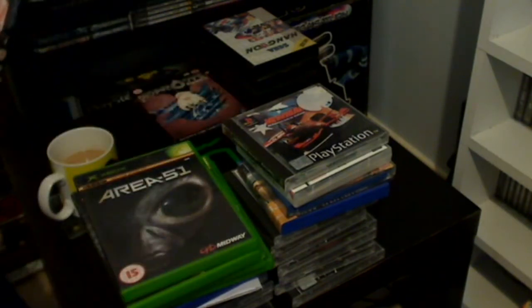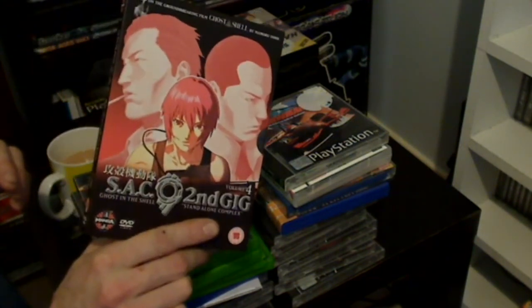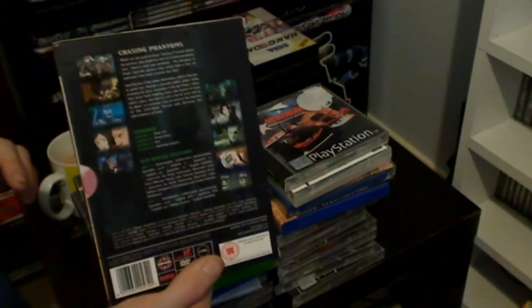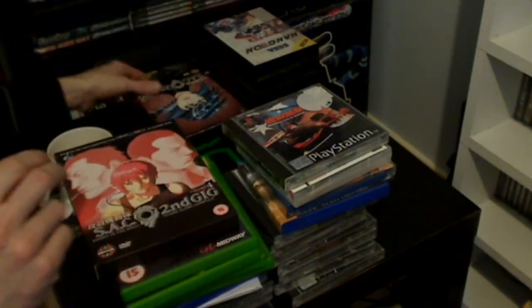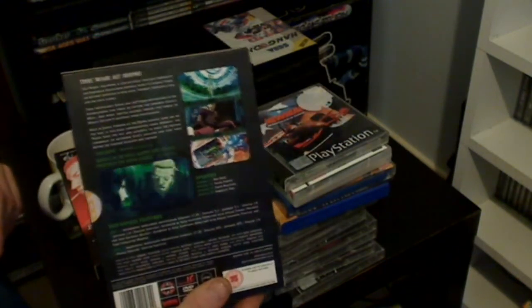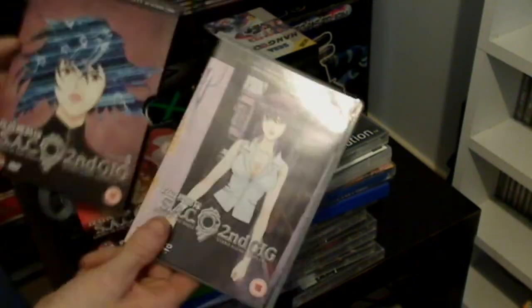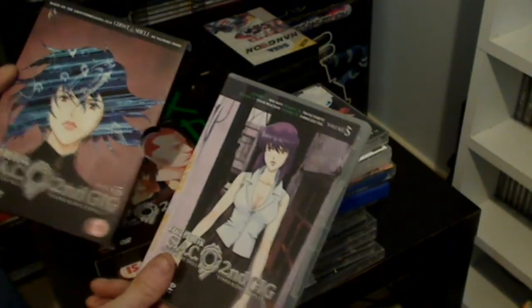Got a couple of DVDs here. The Ghost in the Shell, SAC, Second Gig or something. Might mean something to someone. I've watched a few of them. They seem okay. It's just not really my kind of thing. It's a little bit cheesy. I don't watch that many movies anyway, so fitting in time to watch manga is not really going to happen. But lovely box art with these games, not games, these movies.